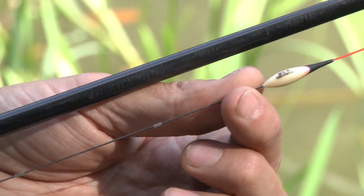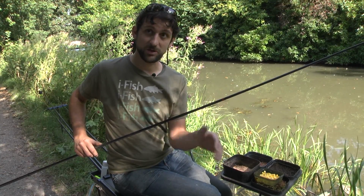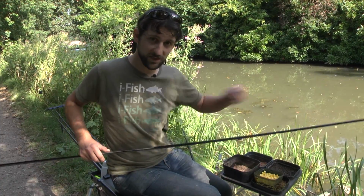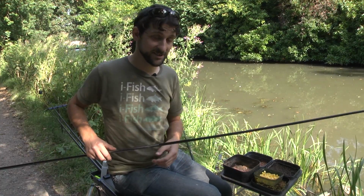So we've got a float that takes 1/3 of a gram there, and this is a slow sinking rig. This is what I call my keep out of mischief rig. In other words, while I let my big fish lines develop, I'll just keep flicking pinkies and some sloppy groundbait and get some bites early on while the other lines settle, and it keeps me distracted anyway.